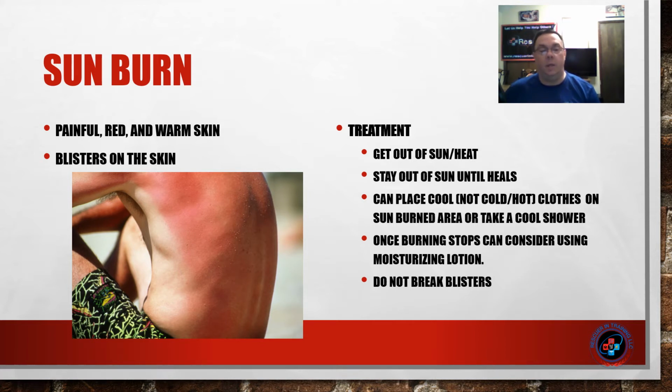Now, trying to help somebody that you see has been laying out too long, been out in the heat too long, been out in the sun too long. Maybe you go over to visit your parents and Papa is out in the yard mowing and he's just been out there a little too long and that sun and that heat has gotten to him. That skin's starting to get really red. He's starting to get blisters. We need to get them into someplace cool. They need to try to stay out of the heat until that sunburn actually somewhat heals. You can try placing a little cool, not cold, and definitely not hot, cloth on them to cool that sunburned area off a little bit, or maybe even taking a cool shower.